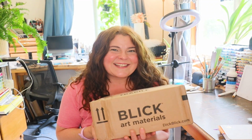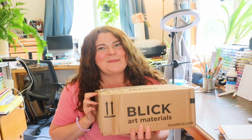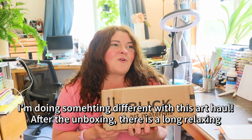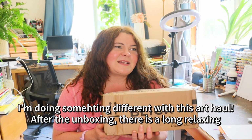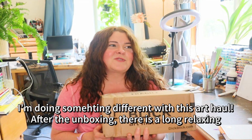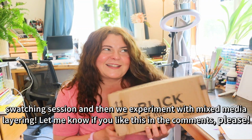Okay, you guys, it's that time again. I have an art haul from Blick. I know it doesn't look like that big of a box, but there is a ton of really exciting supplies in here. It is for mixed media painting or illustration where you layer different things and do all sorts of fun sketching with stuff in here.